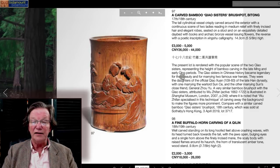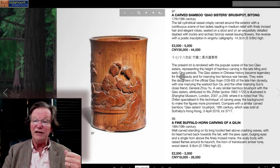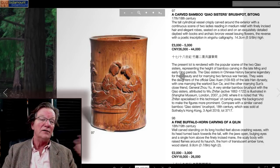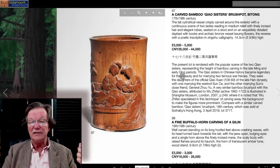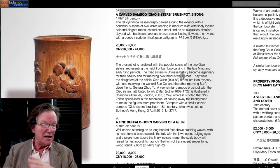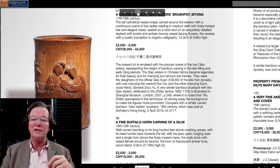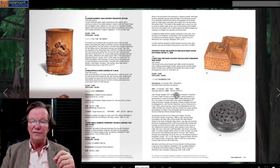There's a better shot of it. The ladies seated, one on a bench. It's very three-dimensional, very clever carving, with, as I said, a 3,000 to 5,000 pound estimate. And in the end, it sold for a good bit over that, 27,000 pounds, or what does that work out to? About $36,000 US. But again, scholars' objects, and one of the sales coming up in Hong Kong is all scholars' objects, and we're going to go through it because they actually call it a scholars' sale, and very, very nice.